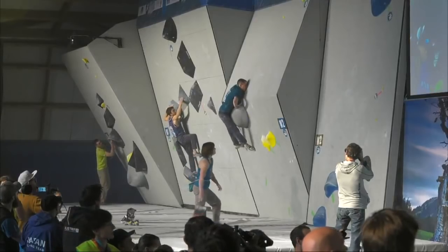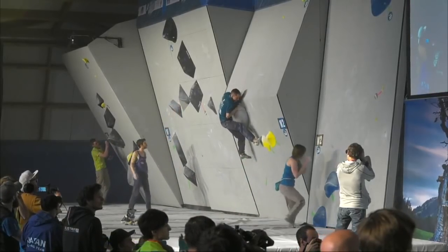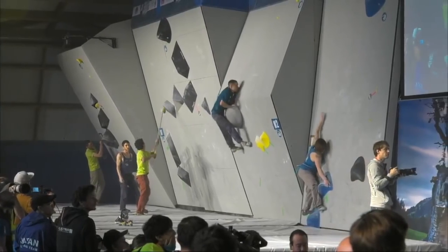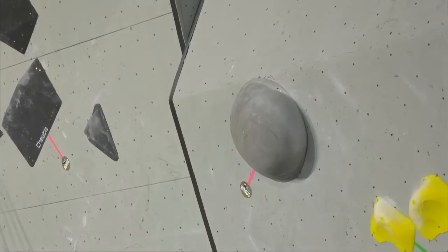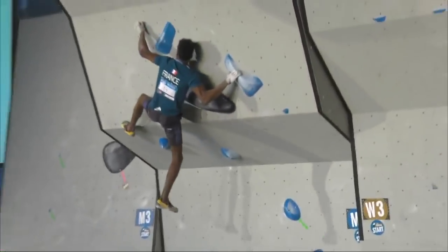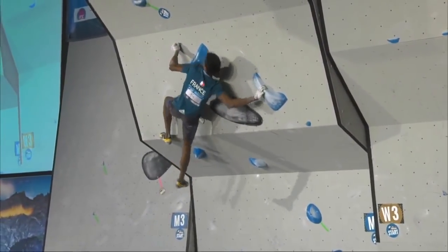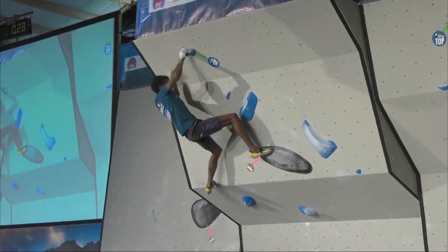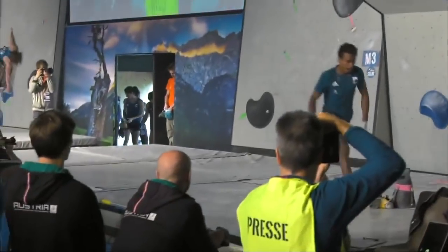I was about to say the same. The hold just before it, which she stuck as if it was a jug, is minute. Yes, less than a centimetre edge, which on that angle, coming at it with momentum, is extremely hard to hang. Oh, we got another top, Michael Mauen of France.